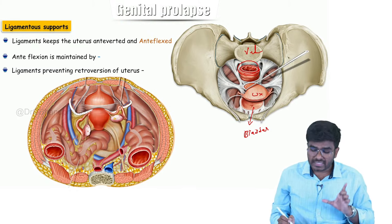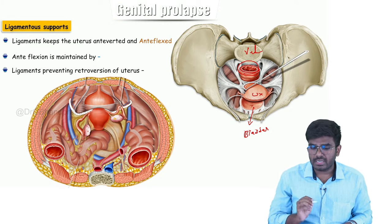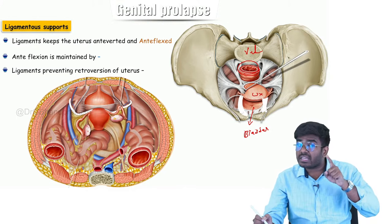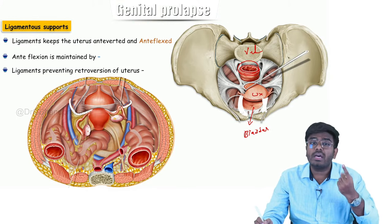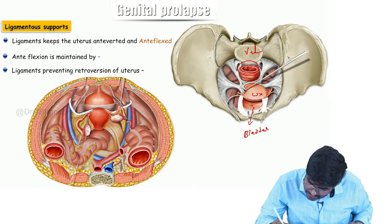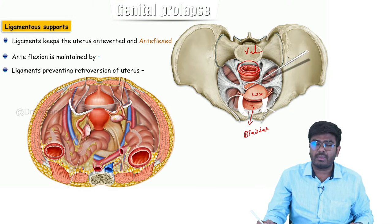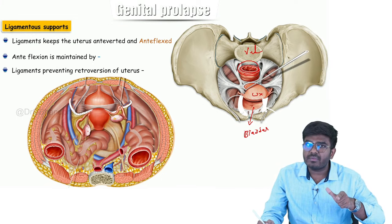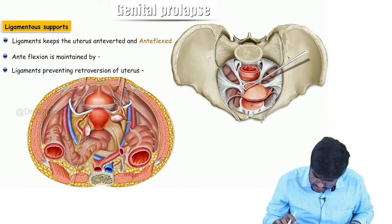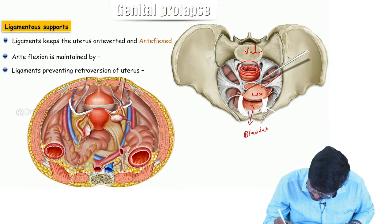Now, the important point is the three important ligamentous supports to the uterus. The first ligament is coming from the pubis and going onto the uterus, to the cervix. So this green color ligament which I am showing you is called the pubocervical ligament, starting from the pubis, going to the cervix of the uterus.